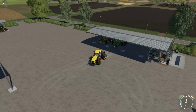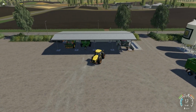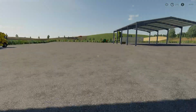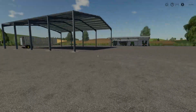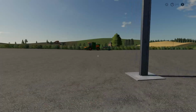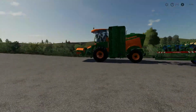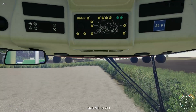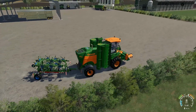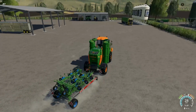I think I'm done with the T9 for a moment. So he can park in here. But at least it's starting to look organized around here. And the good news is I got room to put another shed down or placeables if needed. And might as well keep the tether right on this thing because most of the time we're making hay.